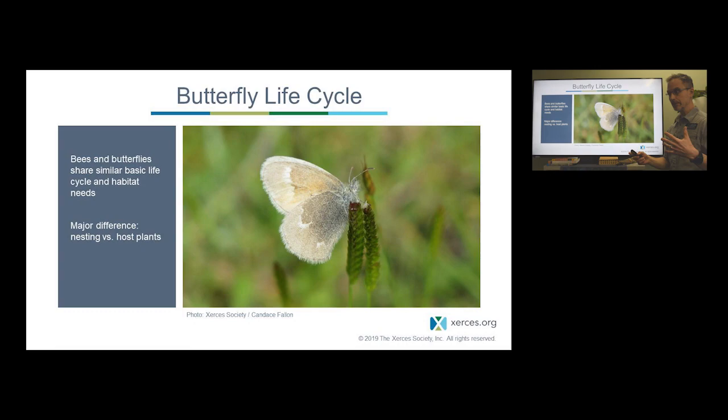And one of the biggest differences is that bees are in need of nesting resources, so places to nest. And we talked about tunnel nests for solitary tunnel nesting bees, ground nests for ground nesting bees, and small cavities, you know, little areas for bumblebees. Bees need these nests because they put so much care and time into taking care of their young and raising their young. Butterflies, in contrast, frankly, don't spend a lot of time taking care of their offspring. They are looking for host plants.